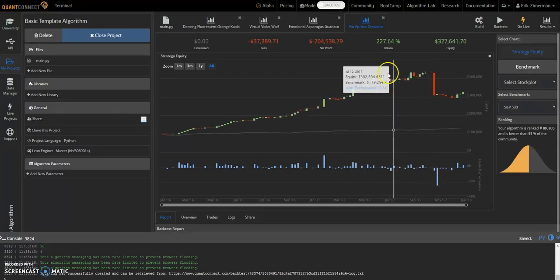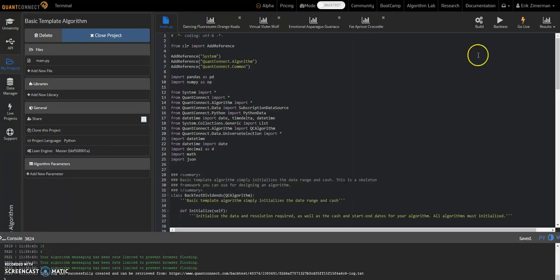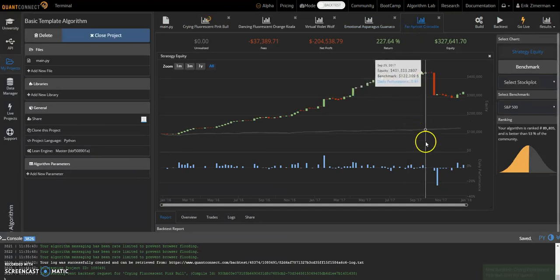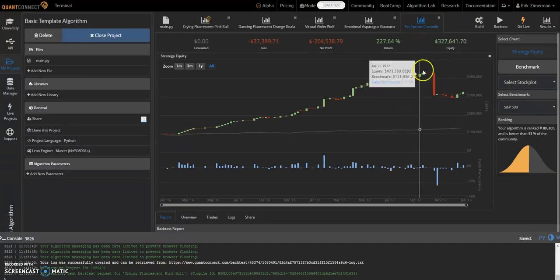So my first shot at it, you see this respectable return, 227%. Let me get this one running already, okay, because it takes a little bit. Okay, here we go. So again, a respectable 227% return. You can see I went from January 2016 to almost January 2018, two years, and a nice return.